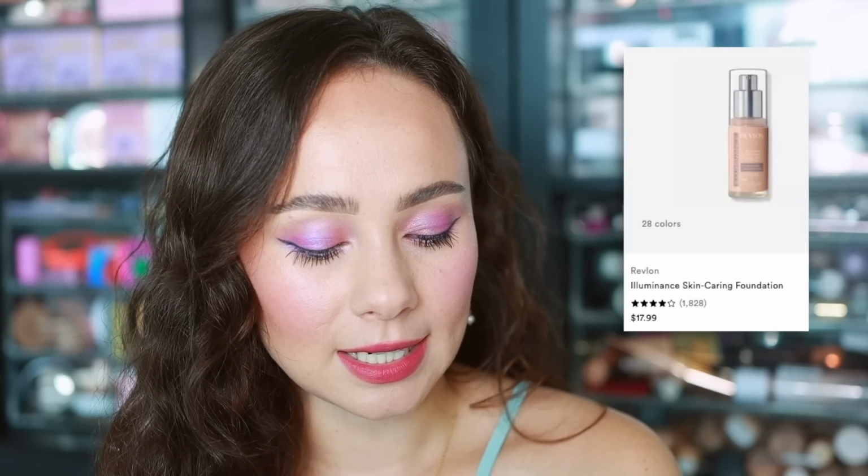Moving on to foundations, I have 3 for you. I have a lot in my speed reviews drawers, so I wanted to get the ones that I was sure about out of the way, and I'll keep testing some ones that you might not have heard from me in a while. So the first one I have is from the drugstore. This is the Revlon Illuminance Skin Caring Foundation. I have mine in the shade 209.